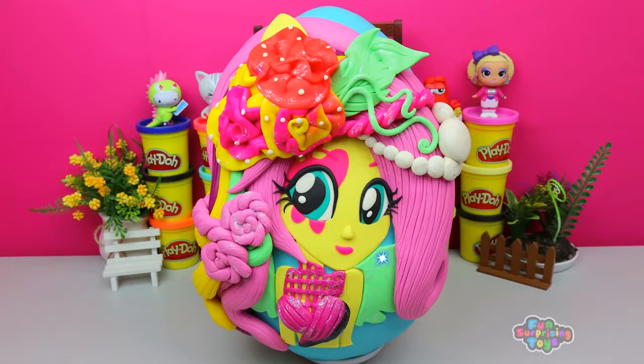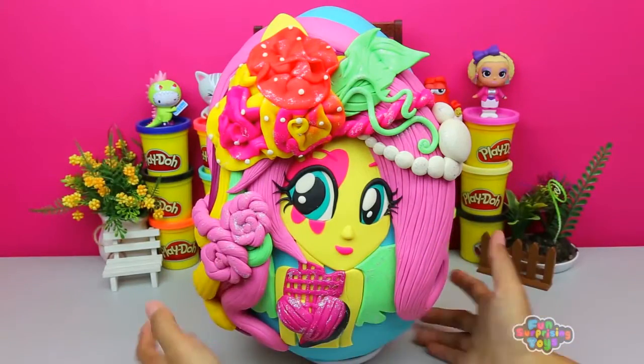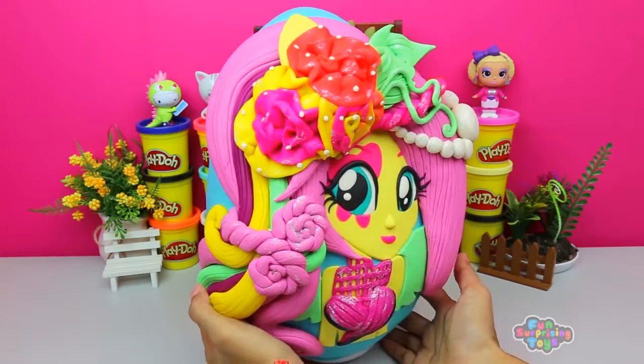We have Fluttershy Giant Surprise Egg. She's from My Little Pony Equestria Girls. Give me a thumbs up if you're ready and you like it. Look at our Fluttershy. She looks a little shy on this egg. Don't be shy, my friend. You're beautiful.